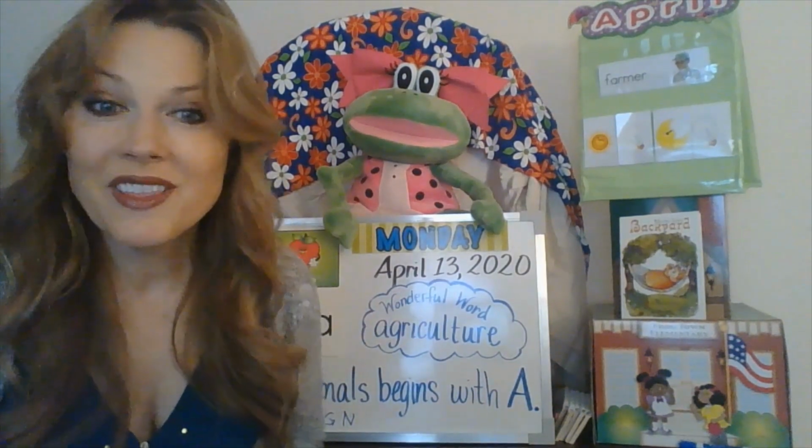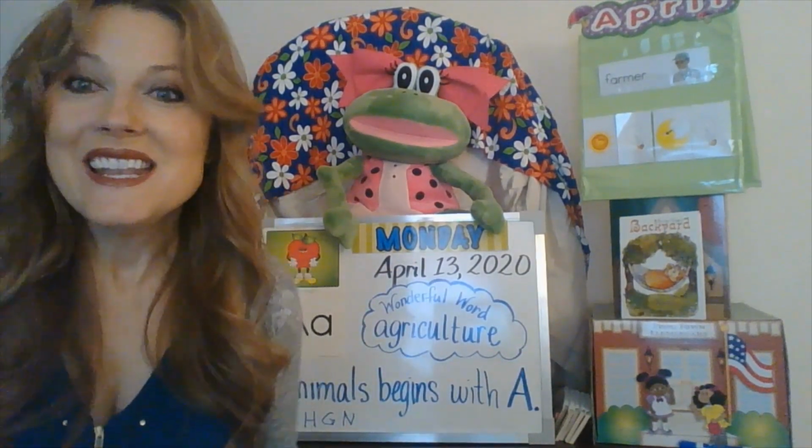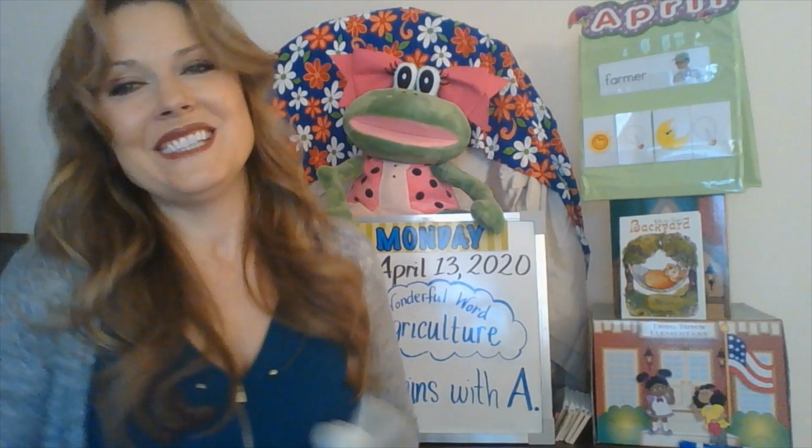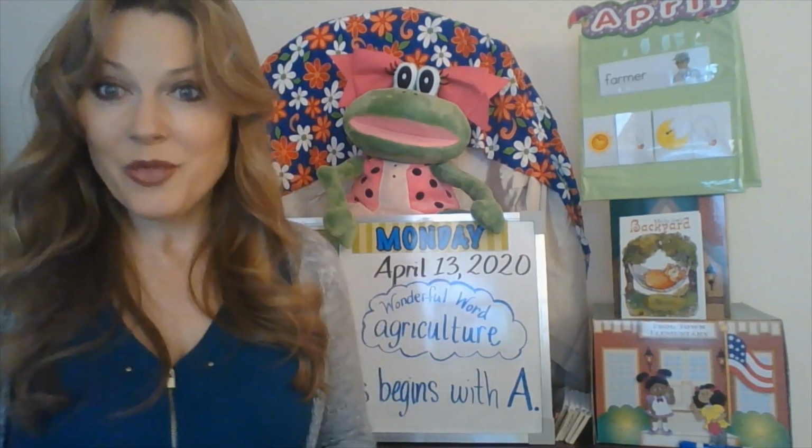Our wonderful word of the week is agriculture. Now, agriculture has anything to do with farming, whether it's raising animals for food, raising animals for dairy, or even growing crops. So this week we're going to be talking about the word agriculture.